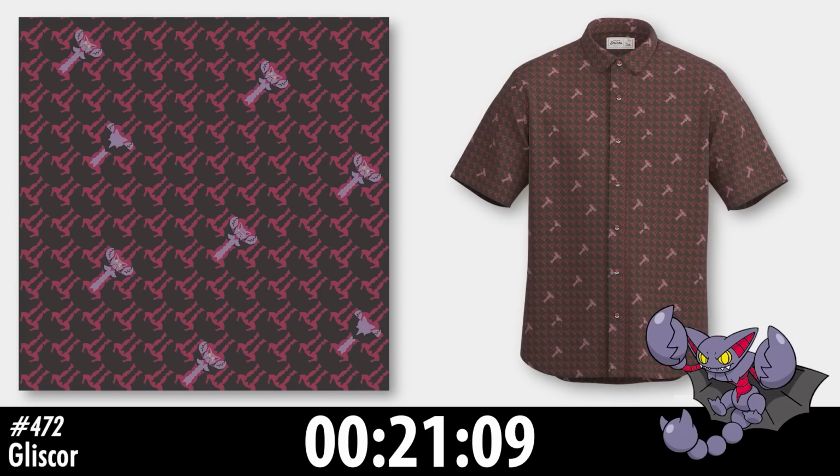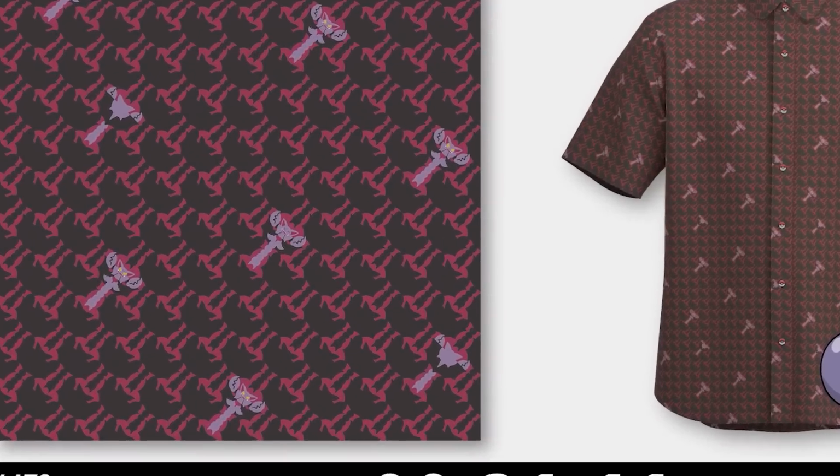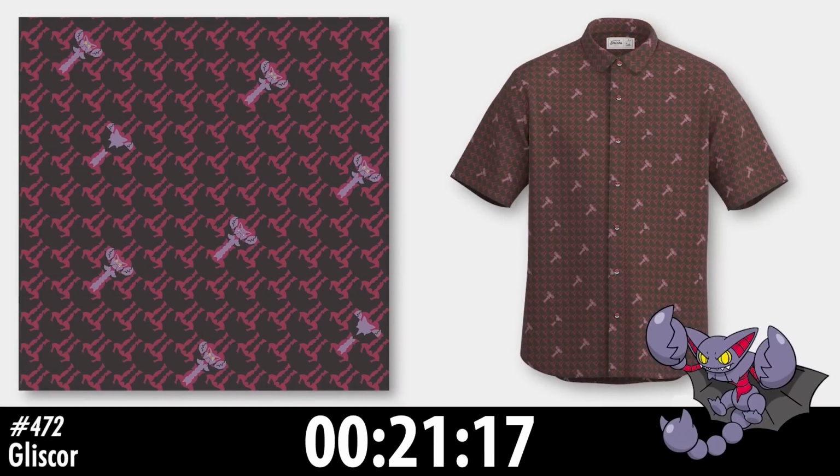Huh. What is... Oh, I get it. I was gonna say, I don't really understand the shirt. Like, what's with all these weird pink F-Zero looking hovercar things? Is it because Gliscor can also glide really fast and far? But no, it's inverted. The pink is the space between the Gliscor silhouettes. Odd choice, but fun, and I like it.